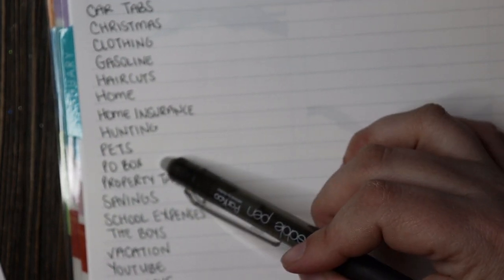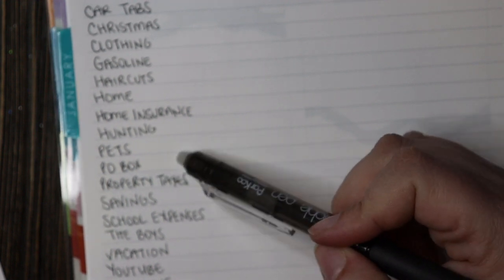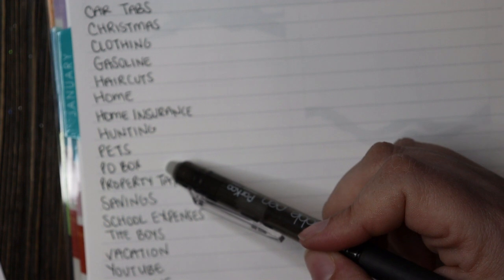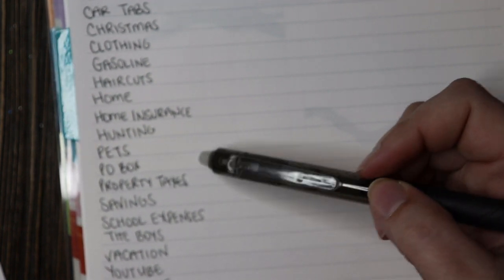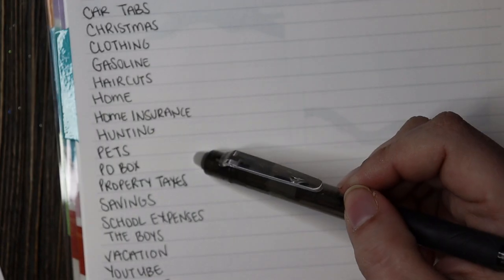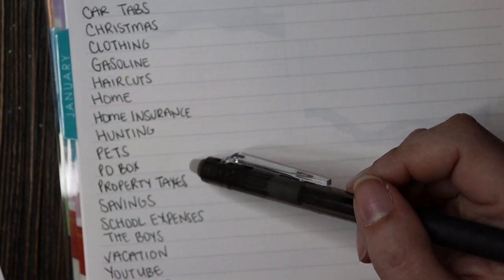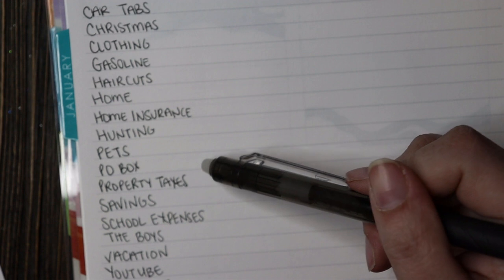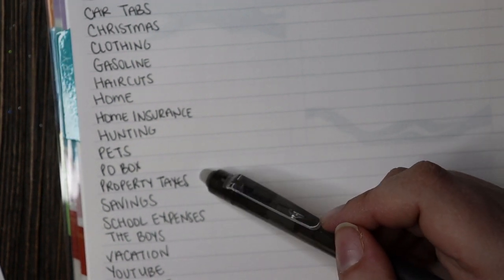P.O. Box, I do have a P.O. Box that I keep open all year so that, if you guys want to send me a card, you can do that. Or if I get offered to review something, I have the company send it to my P.O. Box. So that I just use primarily for YouTube, but that is paid once a year in April. It's not a very large amount that I have to pay, but it's still something that I don't want to forget about, so I have a sinking fund for that. Property taxes, that is for the property taxes we pay in summer and winter.